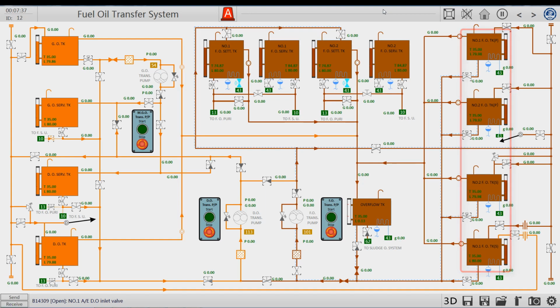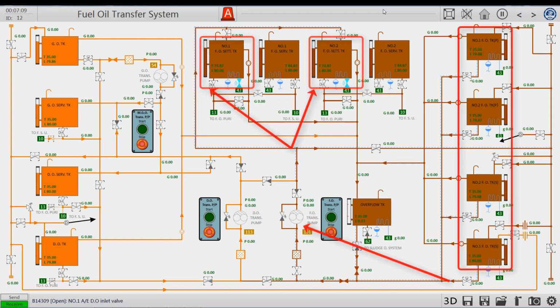In addition to the overflow function of the 4 heavy oil storage tanks, the 2 heavy oil settling tanks also have overflow function. Fuel oil transfer from settling tanks is the most frequently used in ship operation, because as long as the main engine is running, the oil in the service oil tank is constantly being consumed. Settling tanks need to constantly transport oil to the service tanks. As a result, the amount of fuel in the settling tanks is decreasing. Under normal circumstances, 1 or 2 refueling operations will be performed on the settling tanks every day of the voyage, transferring fuel oil from the storage tanks to the settling tanks.